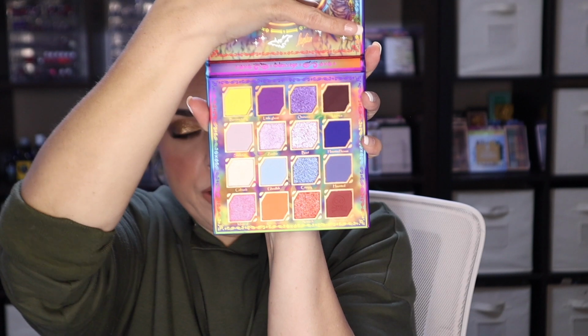So there you go. Then I have the Odin's Eye in collaboration with Angelica Nyquist, the Little Ghost palette. Still in the little sleeve right here. I don't think I've had a chance to use this one yet. No, I did use her other one, but I have not used this one yet. But she is going nowhere. Odin's Eye is one of my absolute favorite brands.